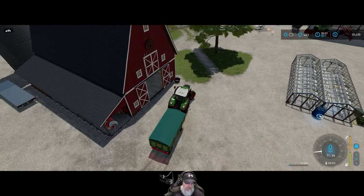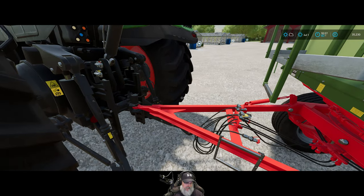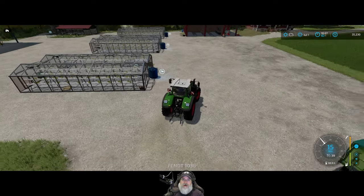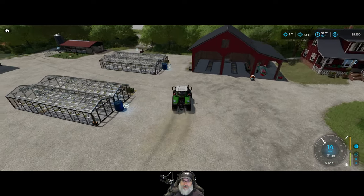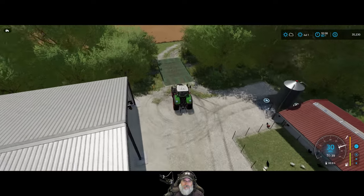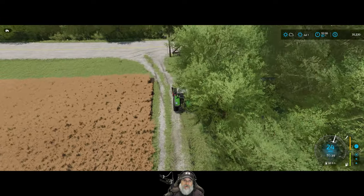I'm just gonna drop it off here. We'll use the Fint, or have the AI rather use the Fint to get started with the mowing in the north fields. So let's run this out there and get the mower hooked up to it, and we'll get them started. Too many things for my old brain to keep track of. Don't run over your canola.